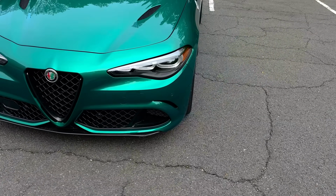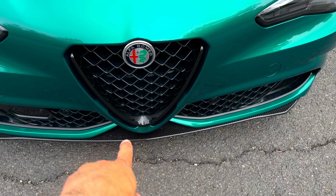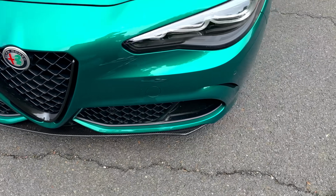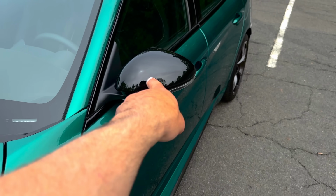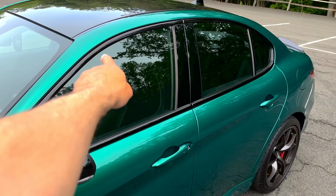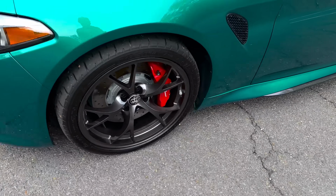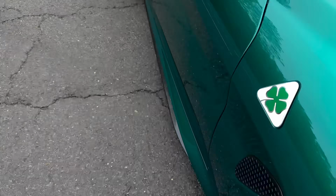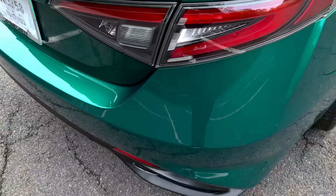A couple of little visual things we'll go over quick, and then we'll go for a little bit of a drive. We don't have the carbon fiber grille. This is a gunmetal gray, similar to the Stelvio Tributo. We have gloss black mirror caps, which I'm probably going to change because I have a whole bunch of mirror caps in stock, and it kind of matches the gloss black trim and the B-pillars and all of that. So we got the new headlights, the Technico wheels, and we also have new tail lights. I'll show you guys that quick. It's nothing major, okay? So we got the new tail lights.